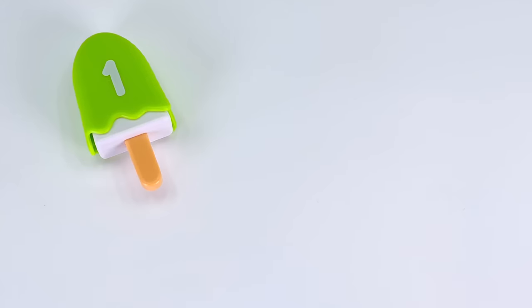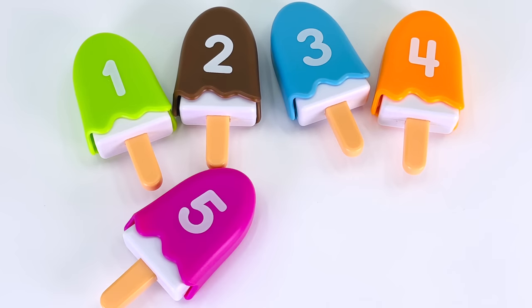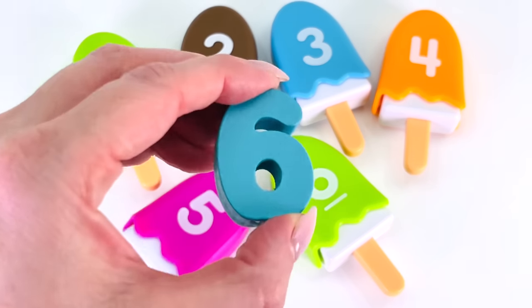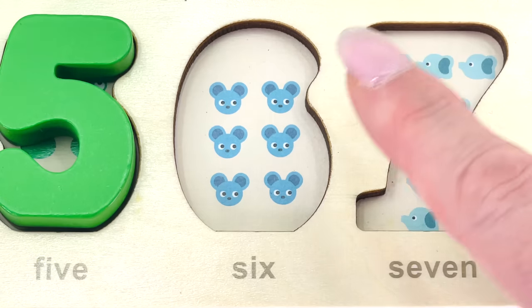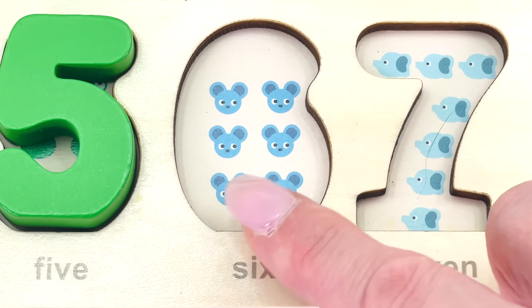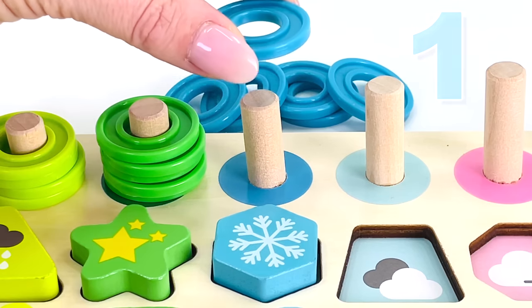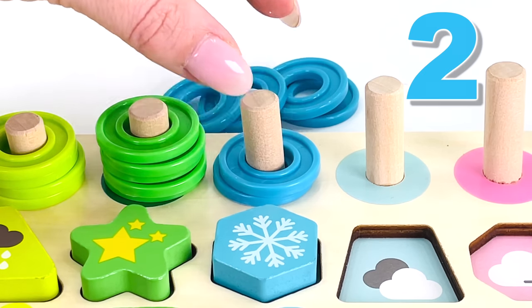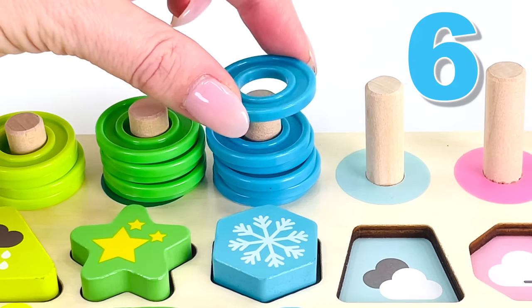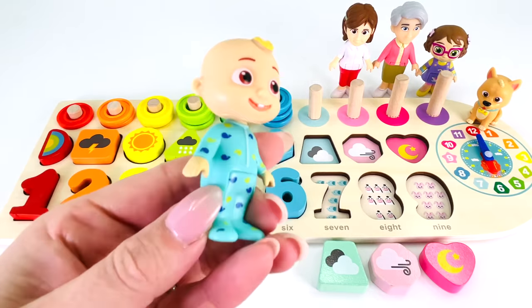Snow. One popsicle, two popsicles, three popsicles, four, five, and six. We found the next number. Number six. Six mice. One, two, three, four, five, and six. Let's count the rings together. That's one, two, three, four, five, and six. Six rings.